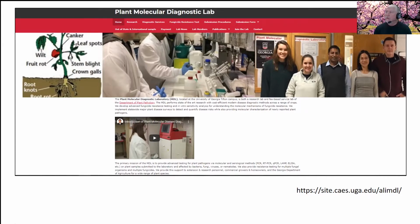As of right now, there's actually funding provided by the Southern Region Small Fruit Consortium to help pay for some of these samples. Once that money does run out, though, the samples are on a fee basis, so it would be a good idea for you to get your samples in early to make sure you're covered by the funds provided by the Southern Region Small Fruit Consortium.